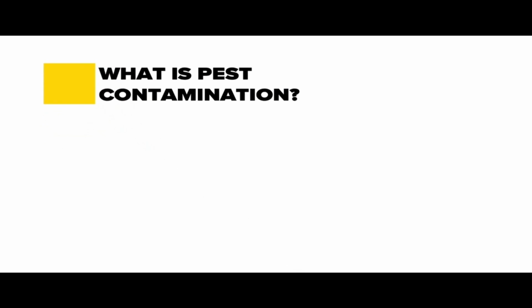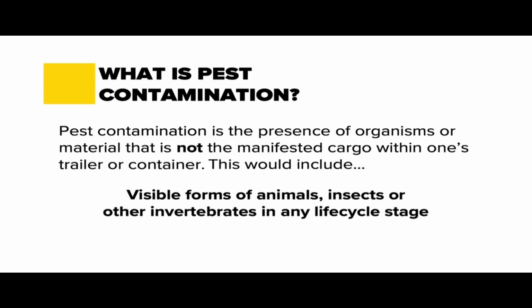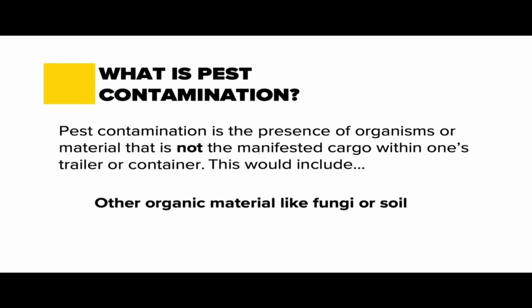Pest contamination is the presence of organisms or material that is not the manifested cargo within one's trailer or container. This would include visible forms of animals, insects, or other invertebrates in any life cycle stage. It would include any organic material of animal origin, including blood, bones, hair, flesh, secretions, excretions. It would include plants or plant products, including fruit, seeds, leaves, twigs, roots, bark. It would also include any other organic material, like fungi or soil.